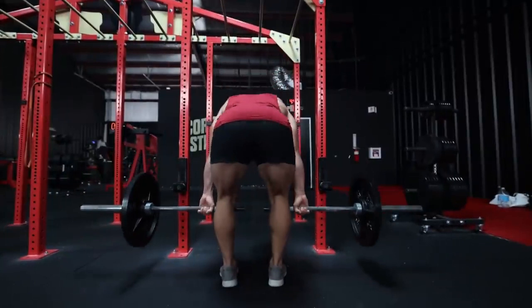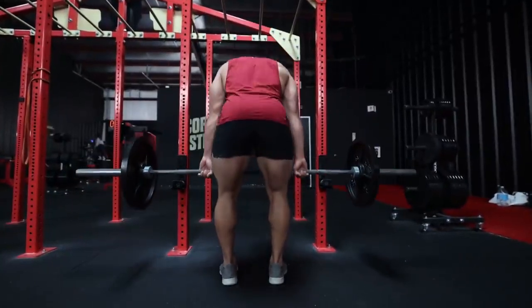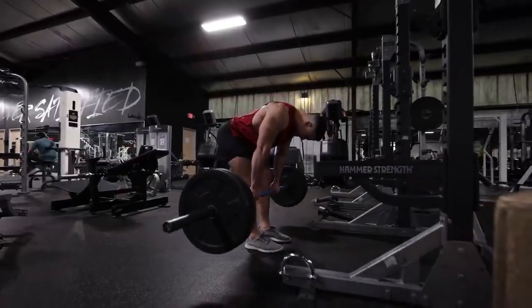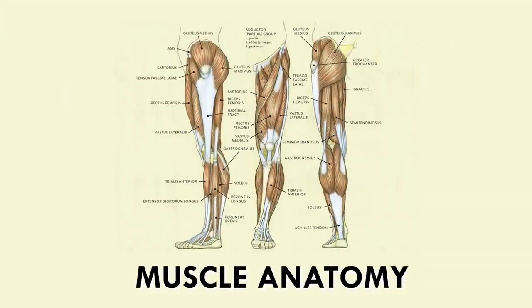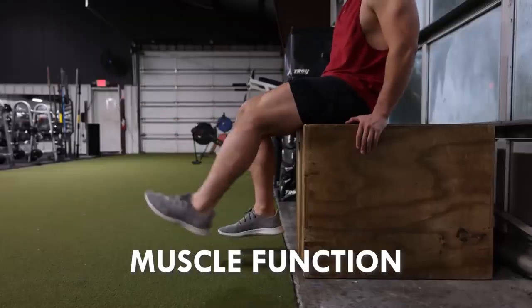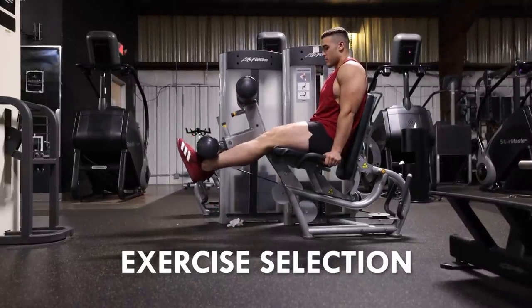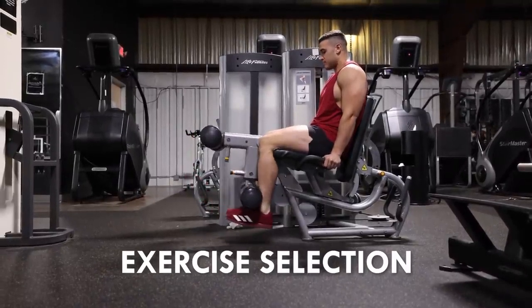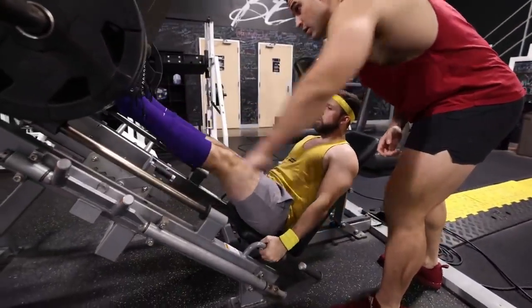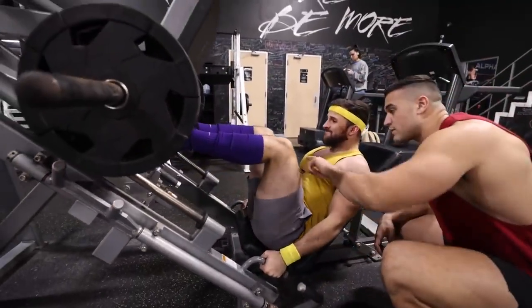The process of choosing the right exercise is something we've talked about on this channel many times because it's so important. Ultimately, it comes down to understanding the following. 1, muscle anatomy, which means understanding the muscle you want to train. Number 2, muscle function, which is knowing what that muscle does. Number 3, choosing exercises that emulate the muscle's function and trains it to a full range of motion.